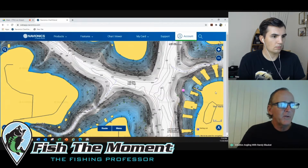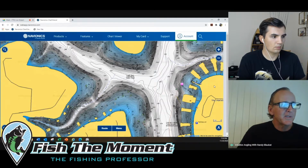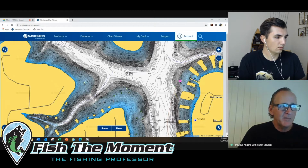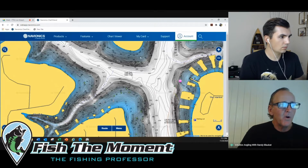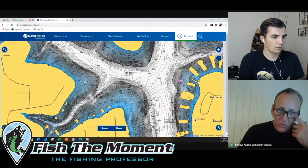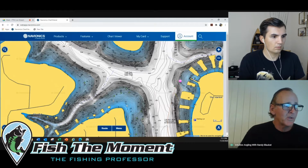So one of the first things I like to do is look at these secondary points on the major creeks, which are highways for the bass. Bass live on these secondary points all year long. They'll spawn on them, and they live out deep in the summer, the winter, the fall, whatever. In the fall, they're very weather oriented. They'll get up shallow on these points on cloudy, windy days, and they'll move out deeper and suspend.